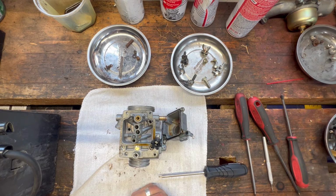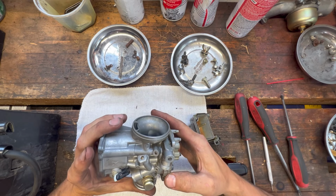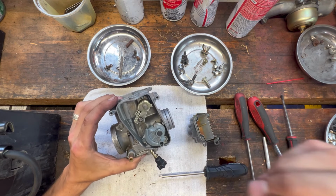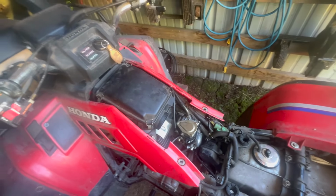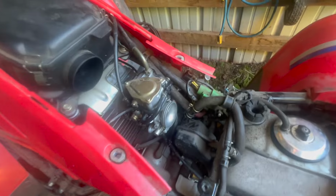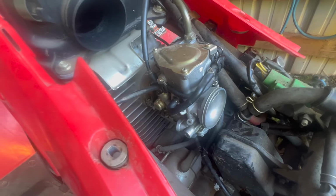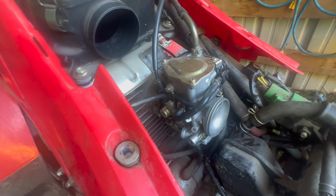And those 4 screws. It's about a week later, maybe 2. I was waiting on parts. Carburetor's back on. Everything's reinstalled, put back together. It's the same as taking it apart, just in reverse.